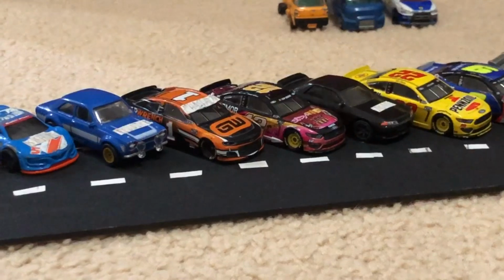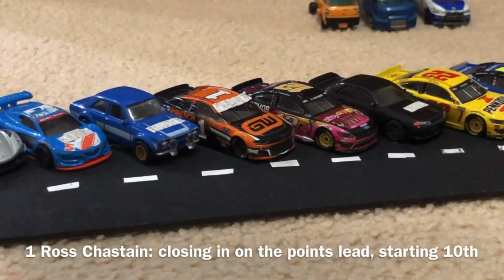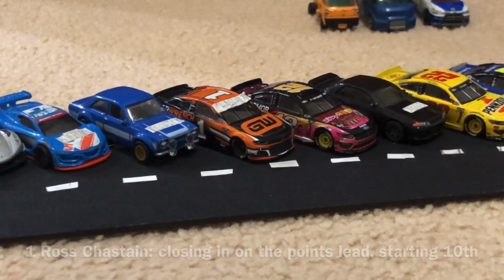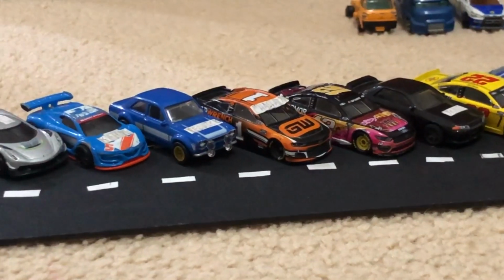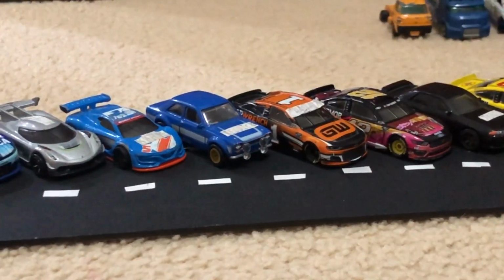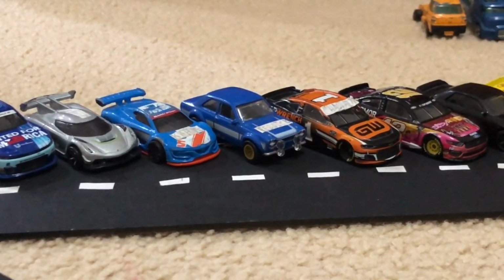And a little bit deeper in the field, we got the 1 car of Ross Chastain. He is closing in on Kyle Larson's points lead, and he'll be starting in row 5 to the outside of Ryan Blaney. Can he win the race today and get the points lead? Well, we're going to find out, as now we take a look at our full starting grid for today's race.